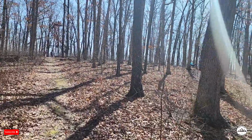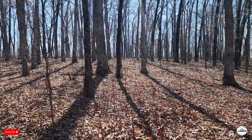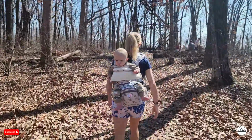Look up there. Just hanging out in the hammock. Oh, that's how you relax right there. Hi, buddy.